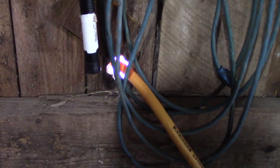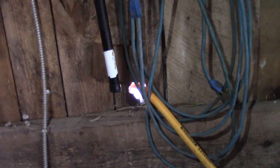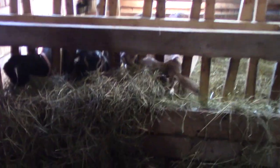So this hose here just runs through. I got a little hole drilled in the wall, and then this plate just pivots. So when I'm not using it, I can just cover it up so the wind's not howling through there. Not that this barn's sealed up by any means. So goats are fed. I just threw some hay up off the ground there into their manger.